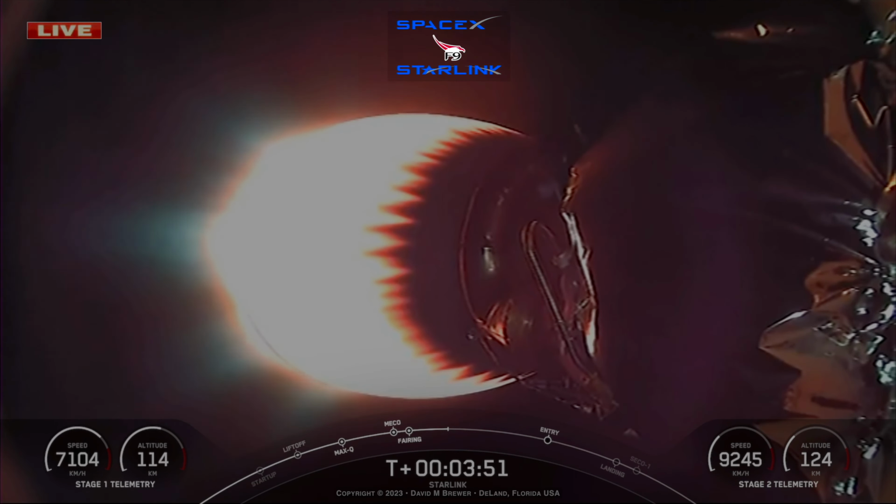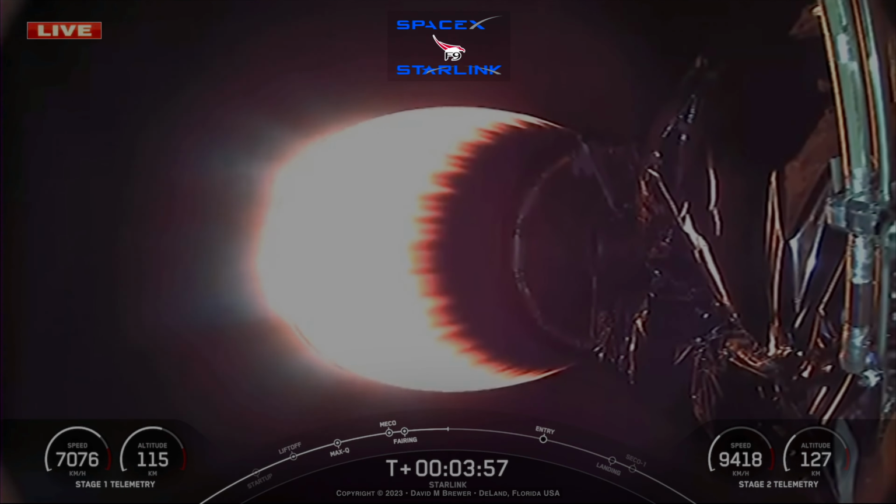The MVAC engine on your screen right there is attached to the second stage, is continuing its burn, which will last for another couple minutes. And you can read the velocity on the bottom right-hand side of your screen, which is continuing to increase.